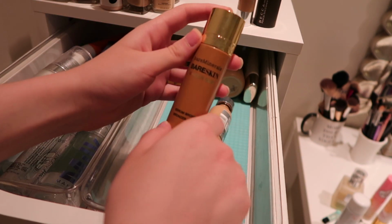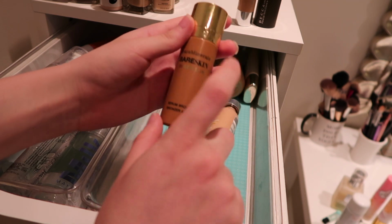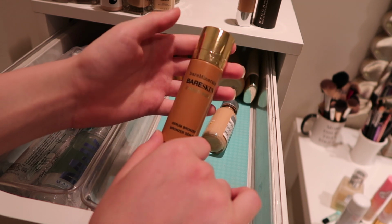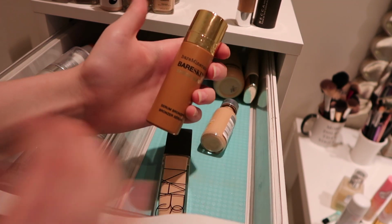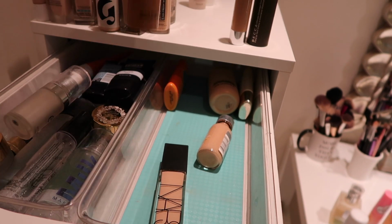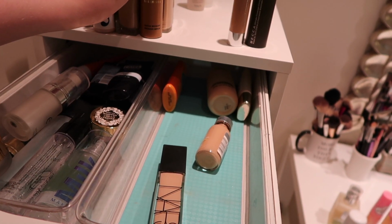Okay, this one I just never use. It's the Bare Minerals Sheer Sun Serum Bronzer. I really don't use it all that often with my foundations. However, I do use it on occasion on like my shoulders and to kind of bronze up. So I will be keeping this around, but I probably will declutter it in my next decluttering series.